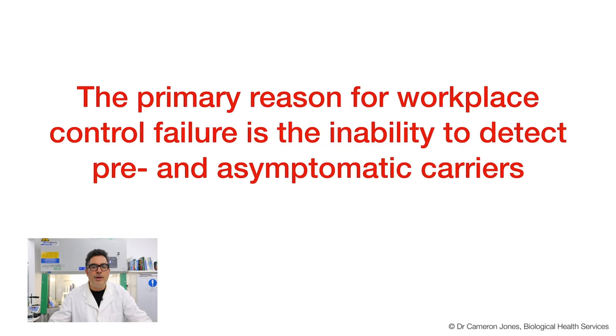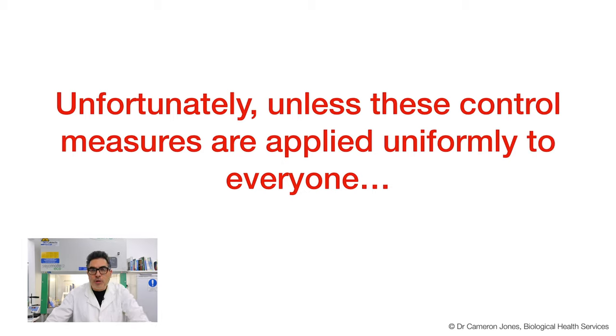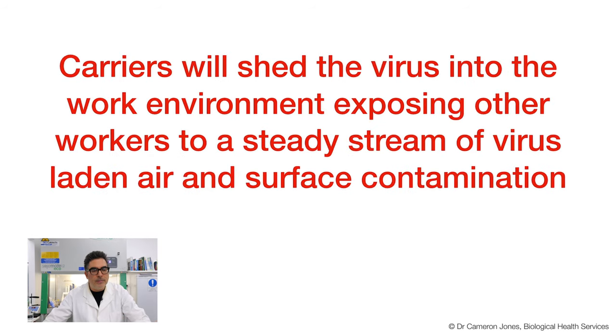But really, the primary reason for workplace control failure is essentially the inability to detect pre- and asymptomatic carriers. And today's live stream is going to focus on the role of environmental surveillance in order to detect these pre- and asymptomatic carriers. Now, unfortunately, unless control measures like temperature checks and working from home and social distancing are uniformly applied to everyone, it's just not going to work. So virus carriers are going to continue to shed the virus into the work environment, which will then lead to further unknowing exposure to other persons to a steady stream of virus-laden air as well as surface contamination.